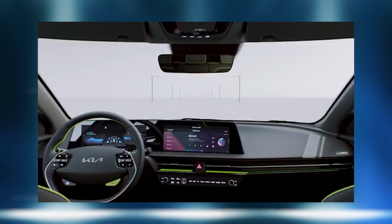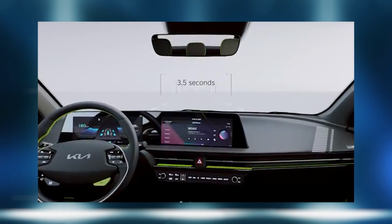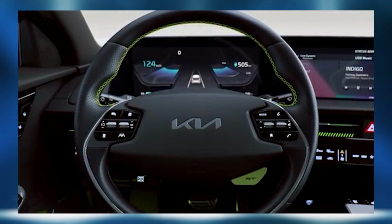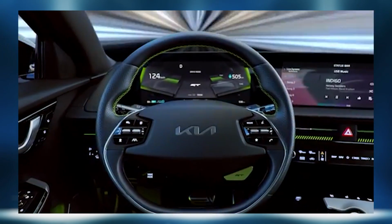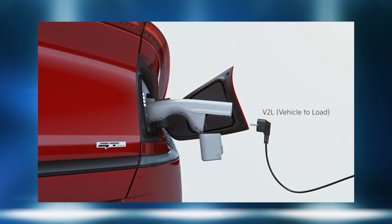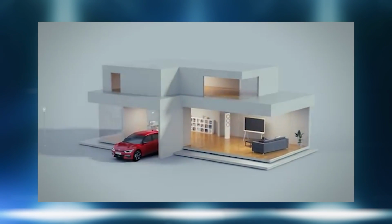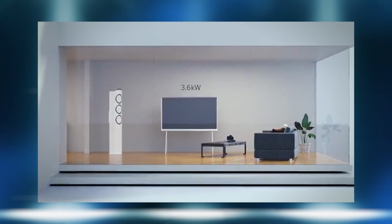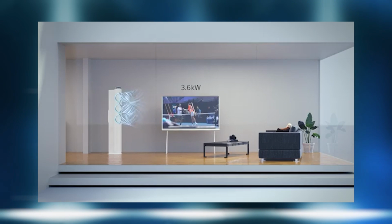The other thing that I love about this vehicle is they're pulling no punches in terms of its performance. The EV6 GT is a 0 to 62 in 3.5 seconds, with a top speed of 160 miles an hour. Like the Hyundai Ioniq 5, Kia's EV6 is going to be equipped with a power export feature up to 3.6 kilowatts. So that's car to load, meaning you can start charging things or using items with it when you're out, running with the kids at the soccer field or something of that nature. So lots of benefits and features that I think are going to be cool.